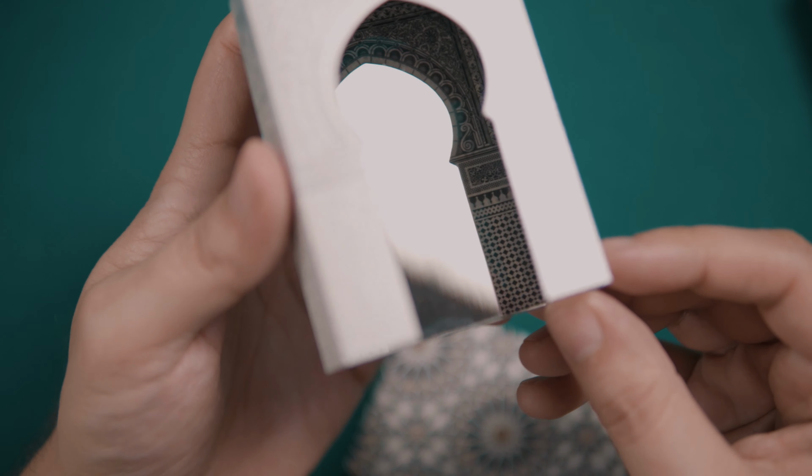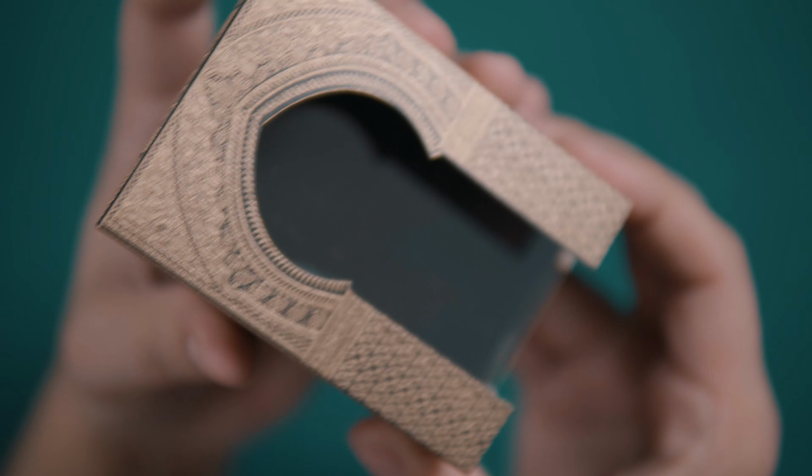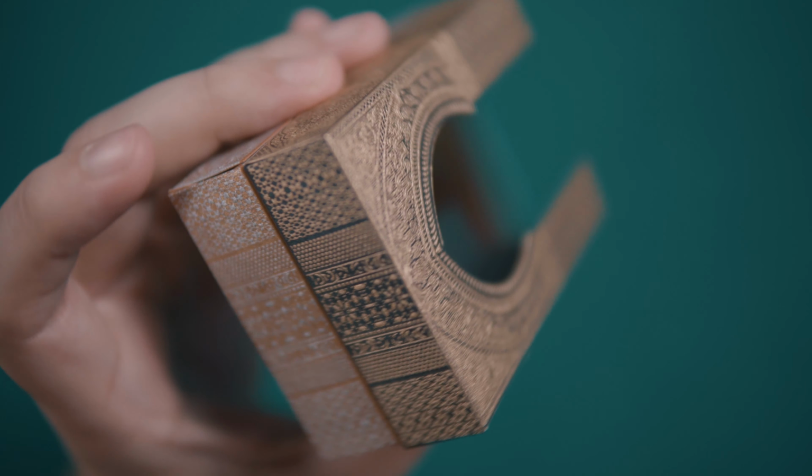More on that in a bit. The gold and green editions have two open archways, yet only one includes the metallic mirror film. The other is just an open cutout.